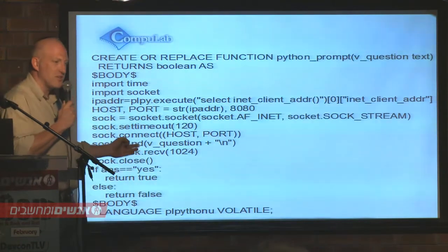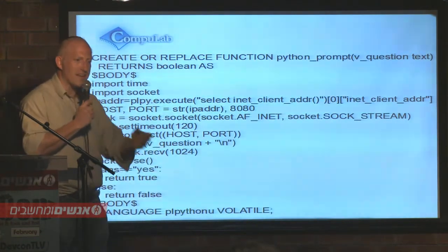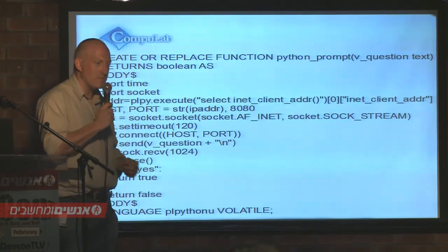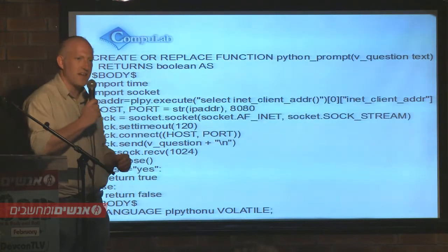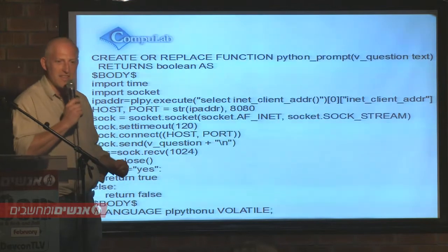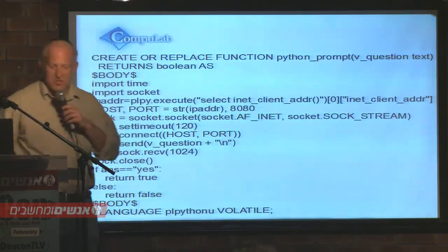Obviously, this is very dangerous because, first of all, it's not client agnostic. Every client has to have the socket server built inside. It's not separating the different presentation layers, because your GUI code is dependent on the database itself. So while it is very cool, it's not something that should be done.